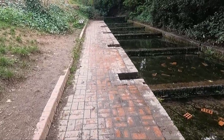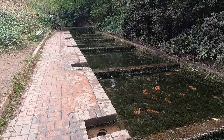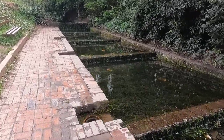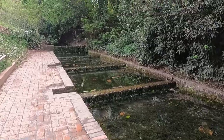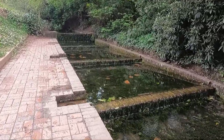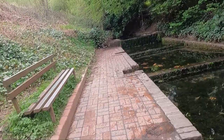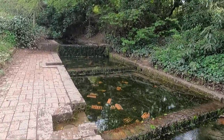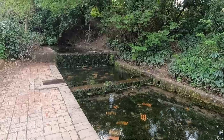And these were the crest beds built in the 19th century to provide fresh watercress for meals for the family and guests at Himley Hall. The water comes from an underground spring and provides a steady flow of clear, fresh water to grow the watercress.